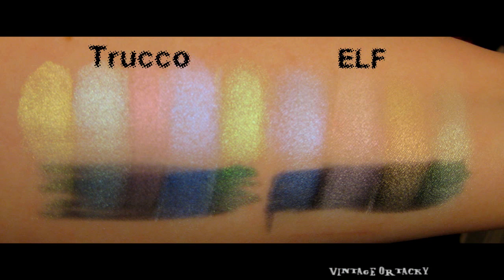Anyway, this is the Trucco palette. I will say the Trucco palette is a lot more intense in terms of its duochromosity or whatever. But this one is a lot more expensive to get on eBay with shipping and everything. It's almost like $20. This was $3. So I'd say for the majority of people, you don't need this, and this will do you just fine for $3. So, yay! I will have some swatches of that right here before I get to the last part of my epic haul.